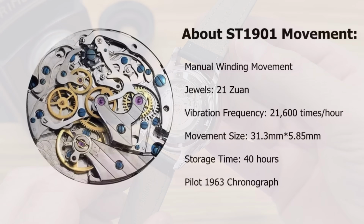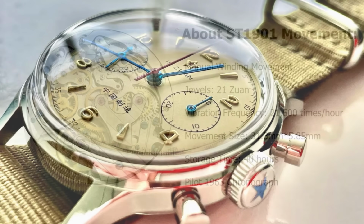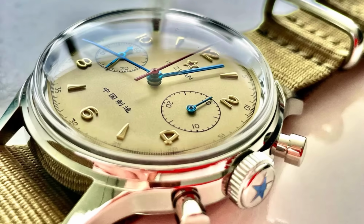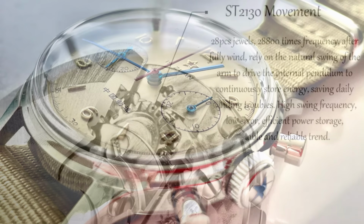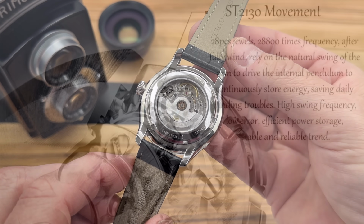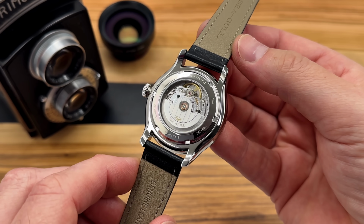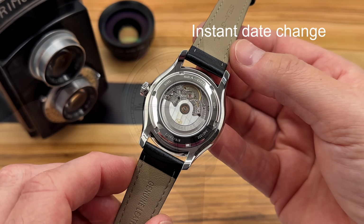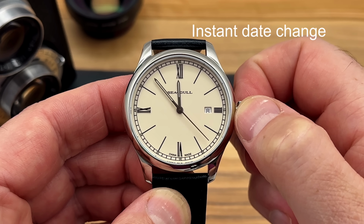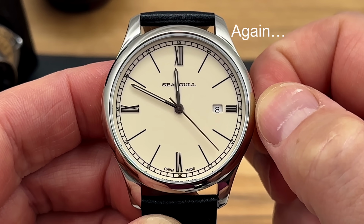I'm sure you're all familiar with the 1901. That is, of course, that mechanical chronograph movement that has featured so much on YouTube. It appears in the Seagull 1963, so that is a very well-known movement. A lesser-known movement, the ST2130, is potentially, well, I'm not going to say it's better, it's a completely different movement. But I think it should be as well known as the ST1901 because it's a legal clone of the ETA 2824. I always look out for Seagull watches housing this movement because, if you can find good-looking, affordable Seagull watches with this movement inside, they usually represent incredible value for money.